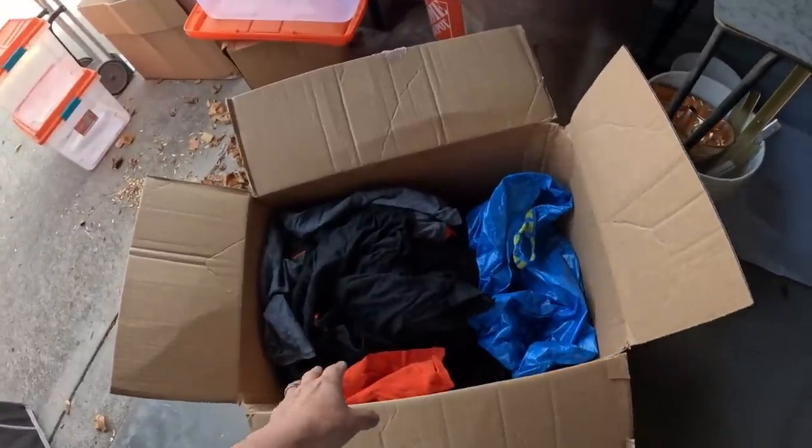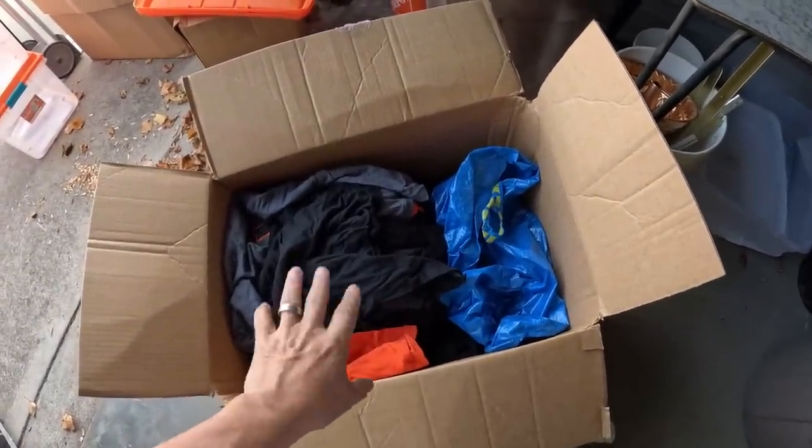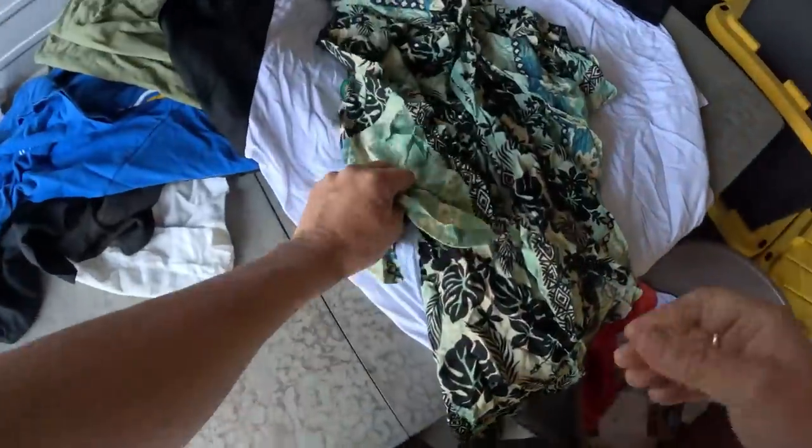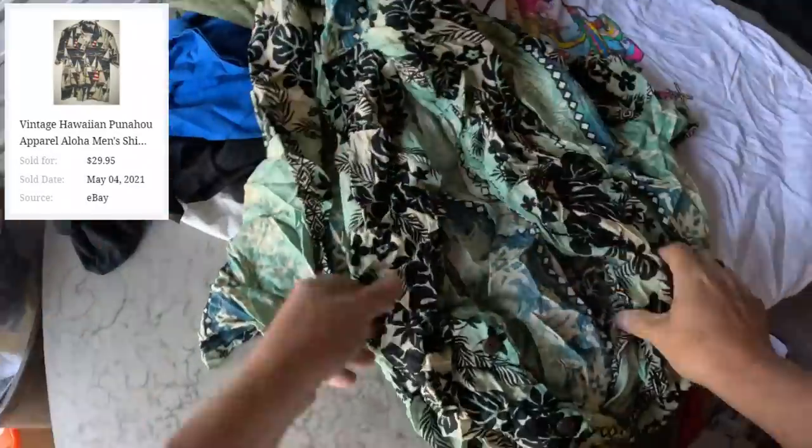So this right here is all shirts that I put aside for Danza, the better flea market. Most of it went in there. Most of it's going to Danza because it is better stuff. This right here, Konoho Apparel, another really nice Hawaiian shirt. It feels silk.